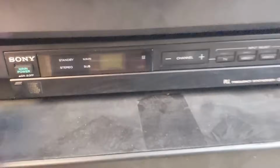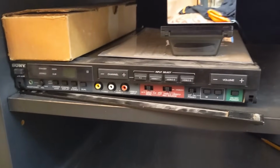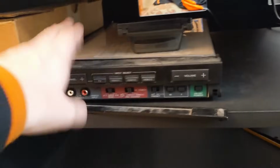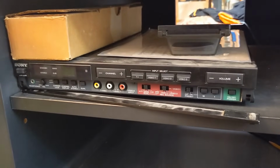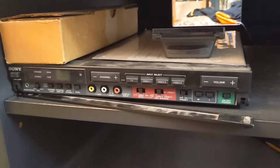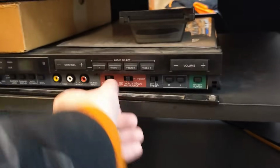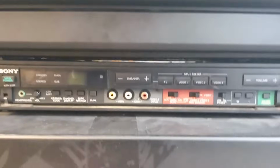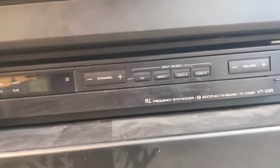When I got this one from Japan, this door was broken. So I was able to find the same faceplate from another one. I just bought this off of Yahoo Japan, paid like $5 for the unit, and then like $80 for shipping, because they're so heavy. And I was able to swap the faceplate. So here's the old broken faceplate, and now this one has a working unit. So this was just a Japanese TV tuner to run that.